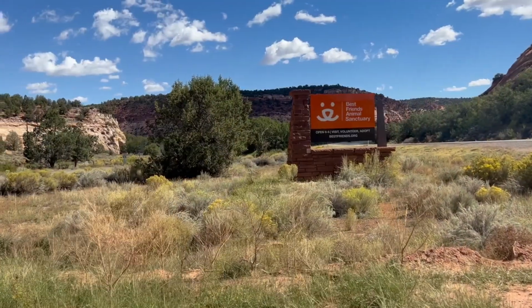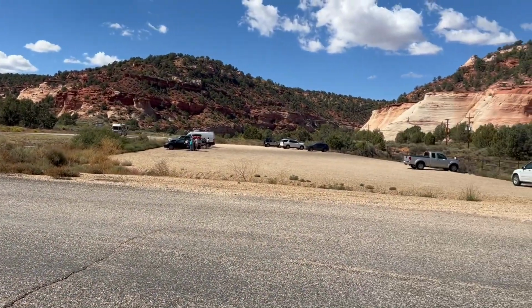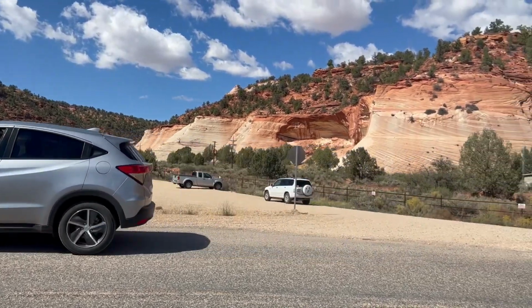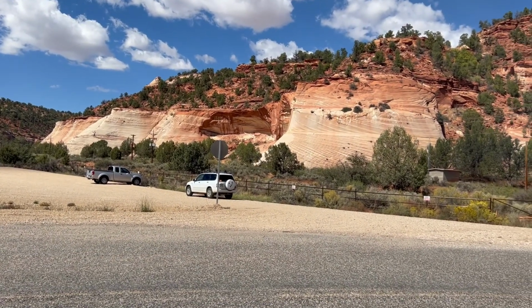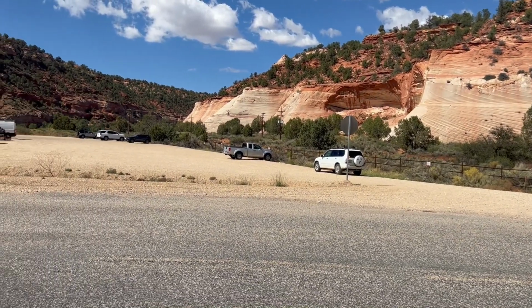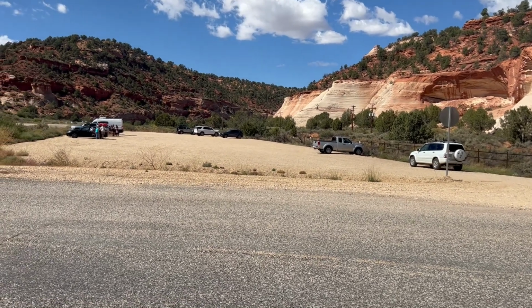Right across from Best Friends, turn in here, is the parking lot for the Wind Caves. So normally this is where you're going to park and you catch the trailhead here and walk up, and the Wind Caves are north of us. If you're at the Moqui Cave, then you're going to walk south down to the Wind Caves.